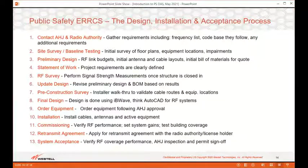Take a moment to read through this list. Like I said, first and foremost, contact the AHJ and the radio authority. Make sure you know what the requirements are. If there's a building in place, it's a good time to take a site survey and some baseline testing measurements. Then a preliminary design is done, if you're bidding a project. There's some basic information that's needed for the designer to create a budgetary design that you can bid. Once awarded the project, there's the contract work, which involves a statement of work so that everything is clearly defined.